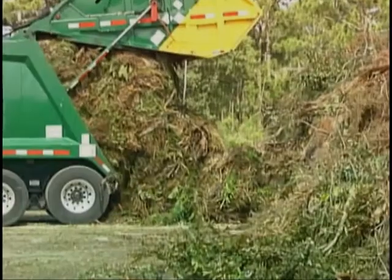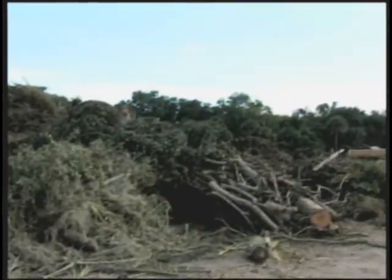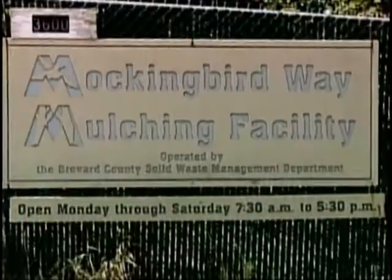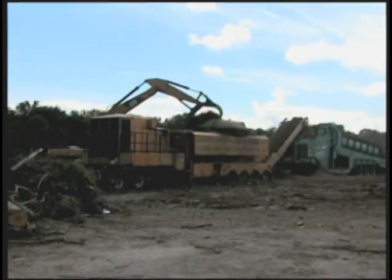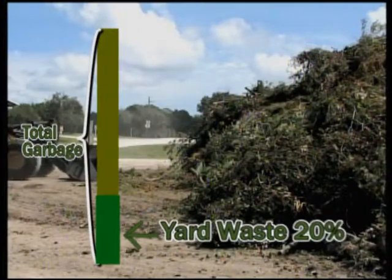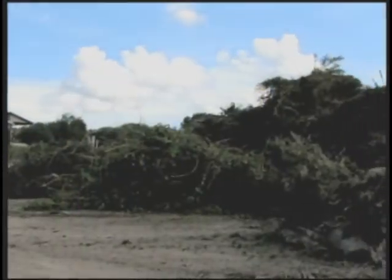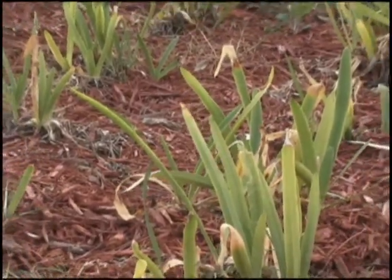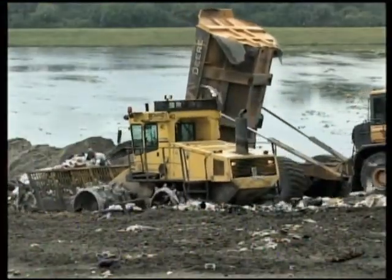That looks like the yard stuff we leave at our curb. That's exactly what it is. All the grass clippings and tree trimmings people leave at the curb are brought here, or to the Sarno Road landfill in Melbourne, or to the Mockingbird Way mulching facility in Titusville to be chipped into mulch. Wouldn't it be easier to bury it in the landfill? Yard waste makes up about 20% of the garbage we all generate. If we just buried it, the landfill would fill up much more quickly. Plus, the mulch is great to use in our landscaping to help retain moisture. We also can use it as a daily cover on the landfill.